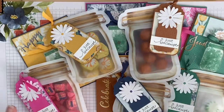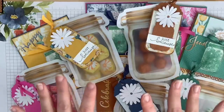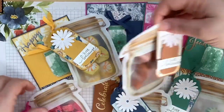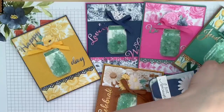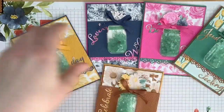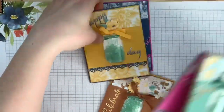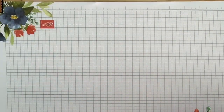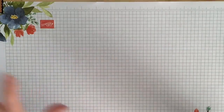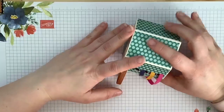Fun, right? And these projects are already made for you. You don't have to make them. They are already made for you, and I send them to you completed as a little thank you. Aren't those little jars so cute? Just so precious. So, very fun. Love this paper. Love the colors. I'm really, really excited. All right, let's go ahead and talk about today's projects.